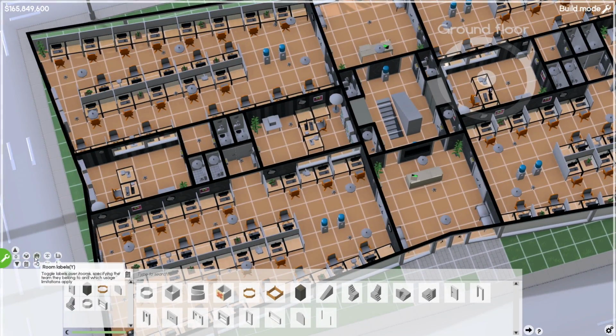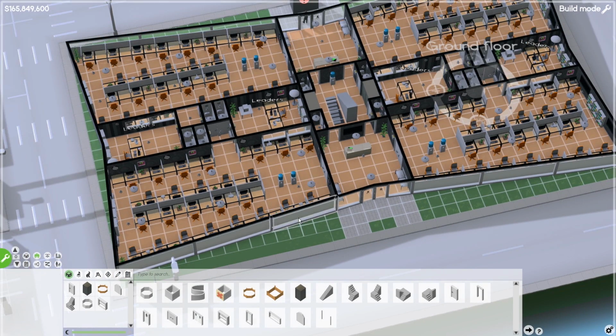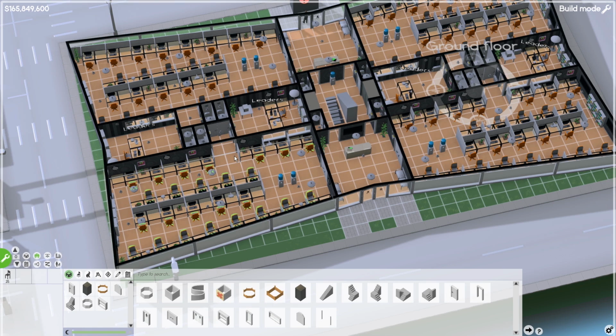If I turn on room labels, we have leaders' offices in here. So there are 4 different rooms here. These are intended to be 4 different teams that are going to be working on our app: the 3D editor, 2D editor, audio tool, and antivirus. At some point we'll probably do office software and then some game teams, but that's later on. Right now we're starting with these 4.